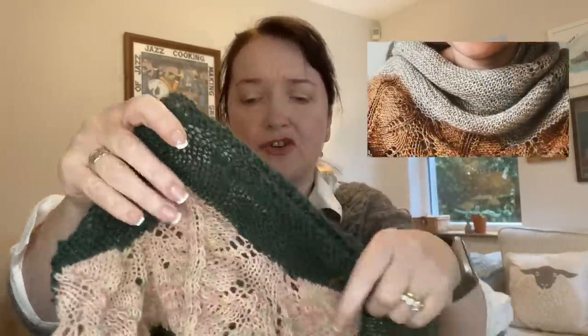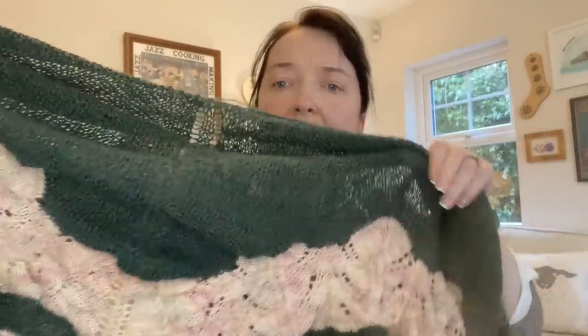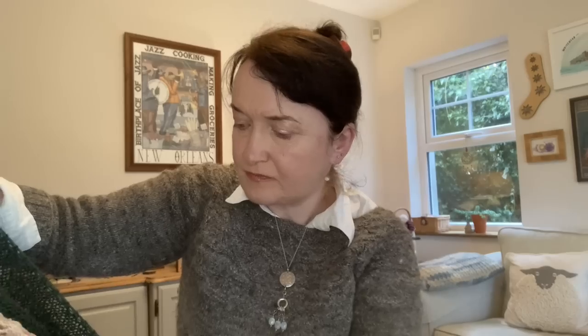I'll try and insert a photograph here of Emma's shawl that she has already knit. It's up on Instagram, if you follow Emma on Instagram, and you'll see it. Her main colour is a light colour, and her contrast is a darker autumnal colour. But I went the opposite. And I'm just really pleased with it. It is a really, really lovely pattern, and it should be out quite soon. So hopefully you'll enjoy it when it comes out. It will be well worth it.